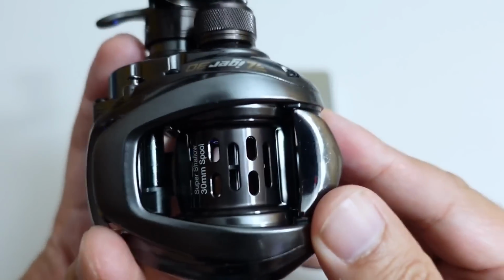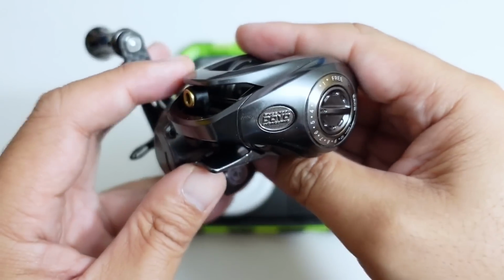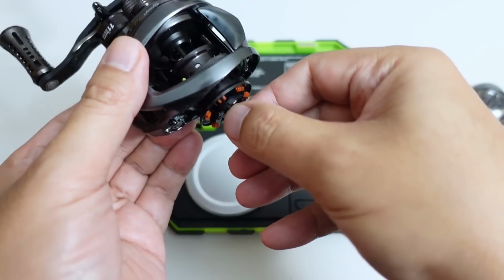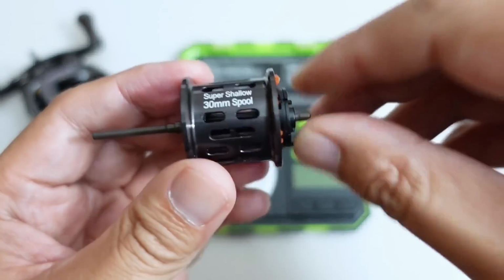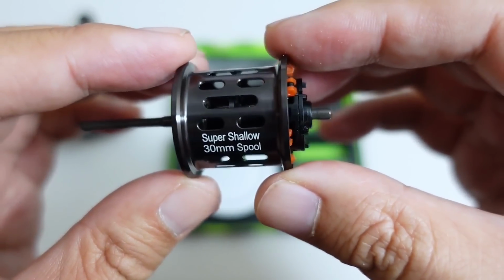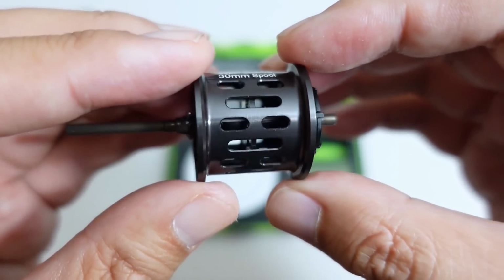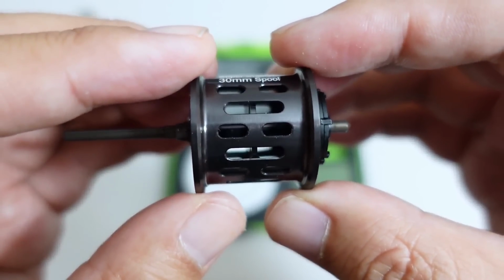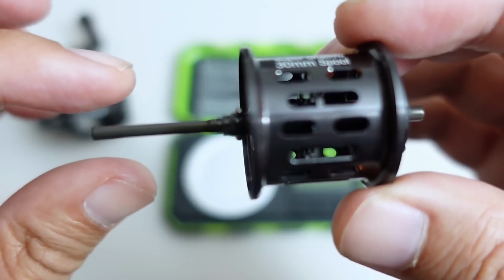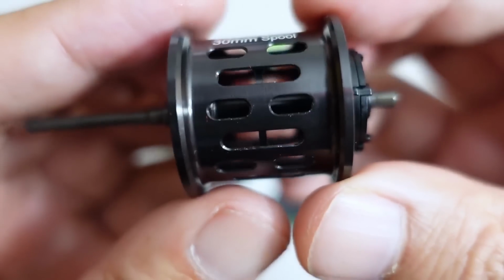Now let's dig into this spool. Okay, moment of truth, I got my spool scale out and it's time to get a weight on this Liger 30 BFS spool. Okay, so let's take a look at it real quick. It is very, very shallow, pretty much on par with the JDM offerings. And the porting is more ovally instead of holes, and I like it. Reminds me of the REVO LTX BF8 spool. As you can see, it's got a long spool shaft like Shimano, and the spool shaft looks to be made of aluminum, and it's got a spool bearing.